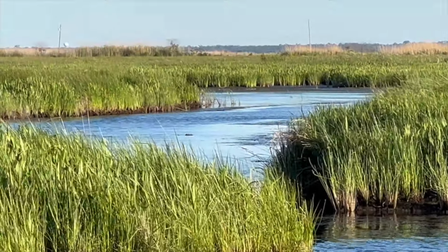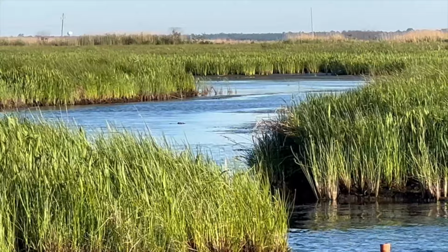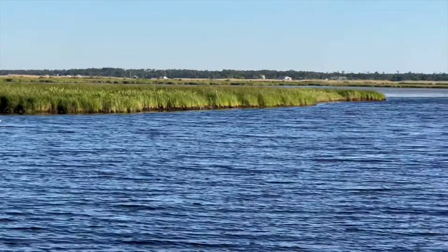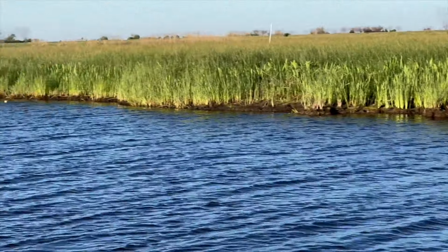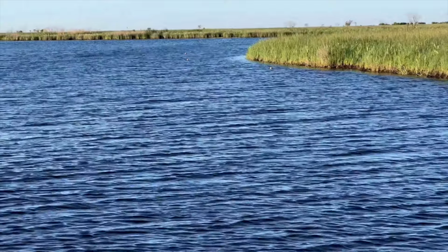Gator, folks, it's shallow right now. Yeah, that's a nice size one up in there. He's hiding up in the bayou right up in there. It's windy this morning, as you can see. We got all our traps out. Our nets, I should say. Just waiting.